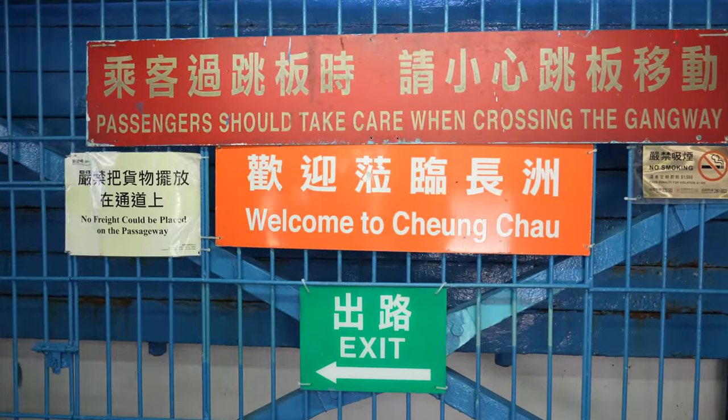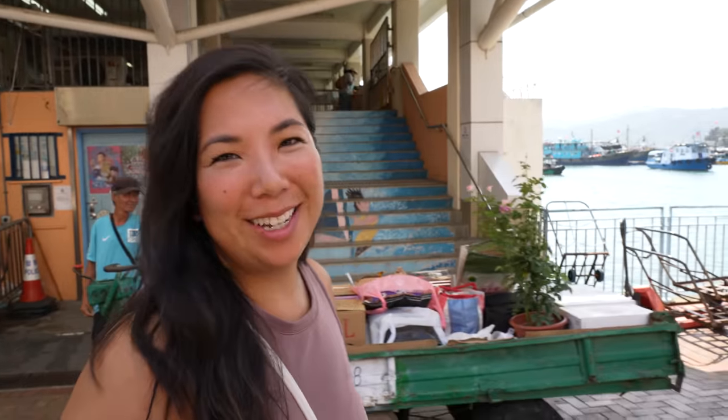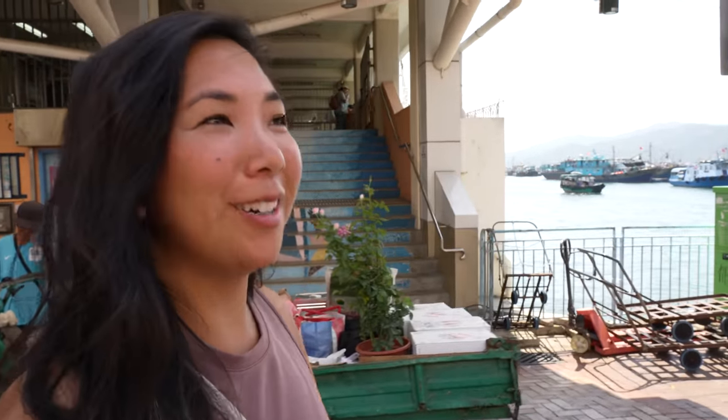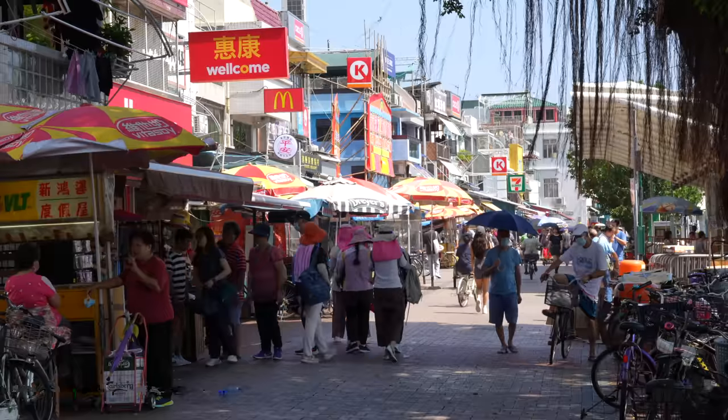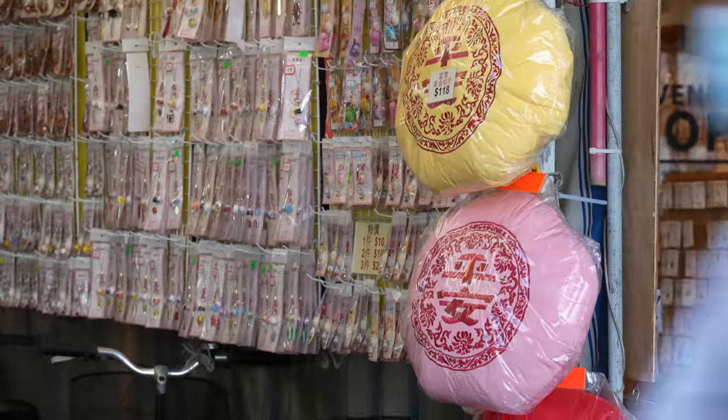Here, Cheung Chau, and we spent the last couple of days in the hustle and bustle of the big city, wonderfully overwhelming, but I think we're ready for something different, which is why we're here. We're gonna spend the day just exploring this old fishing village, now turned into this pretty incredible popular island destination.